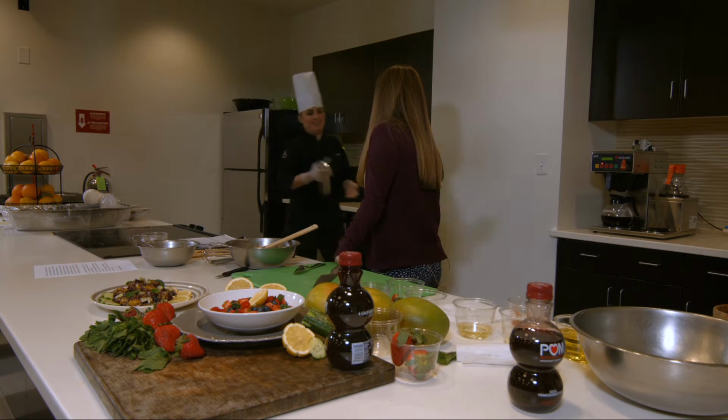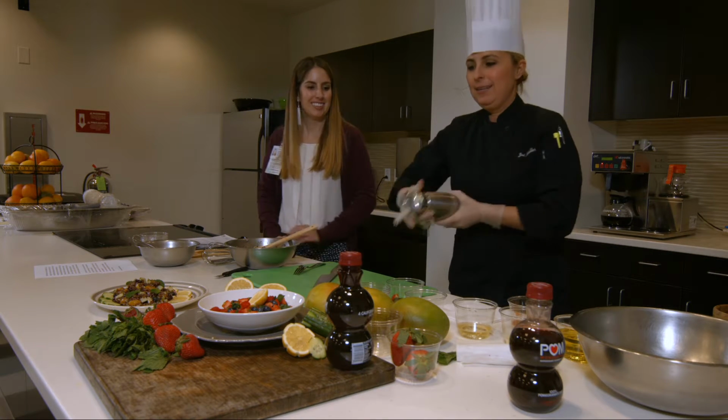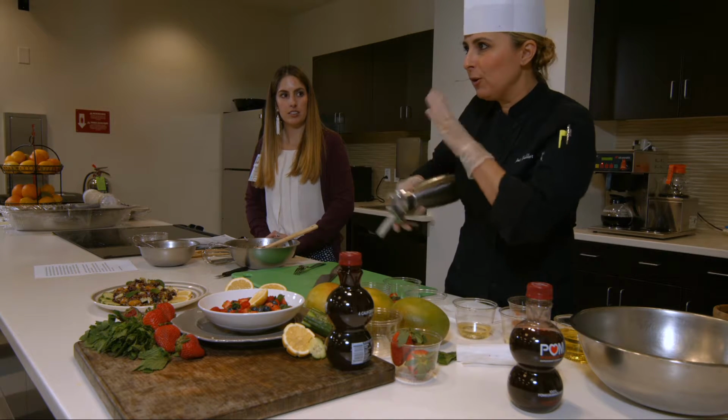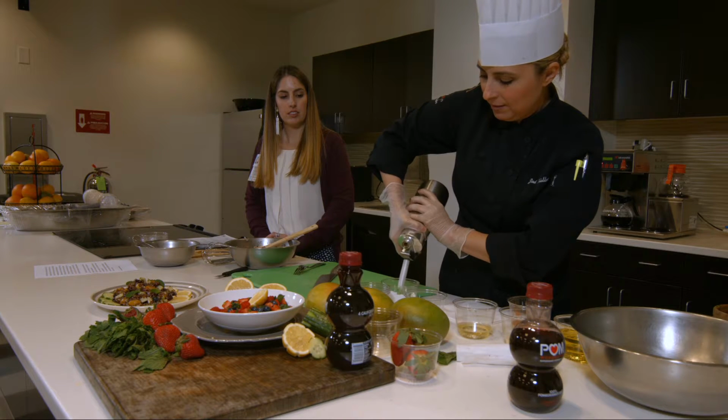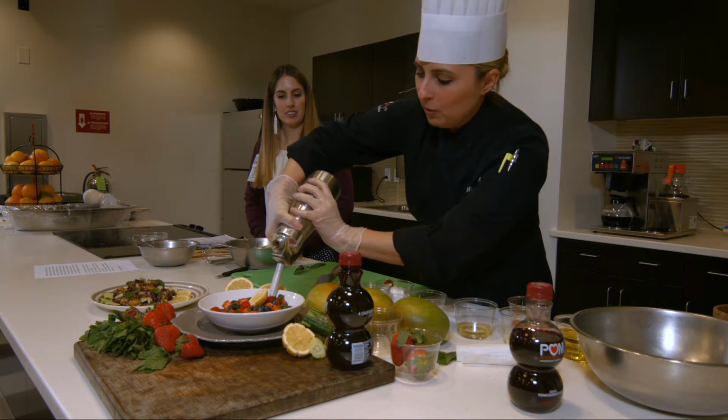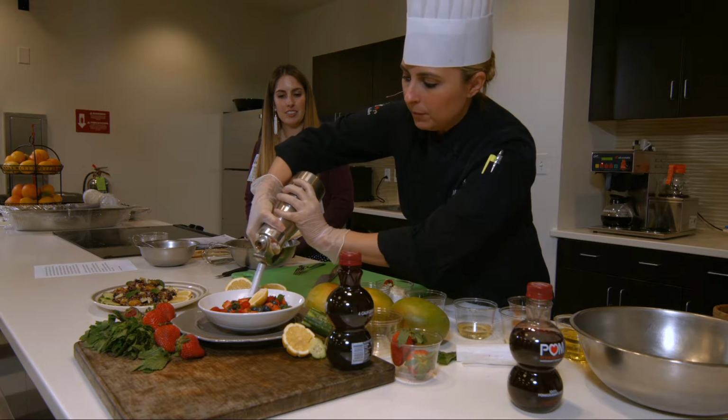Voila! This is fancy. Let's start here. You don't want to go straight to the presentation plate because you don't know how this is going to act. See? It would have been a big mess. So maybe you just want to make one, two.